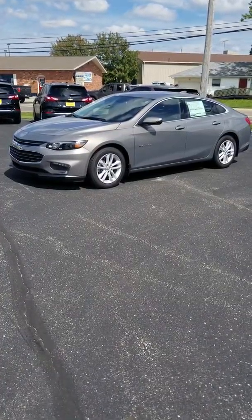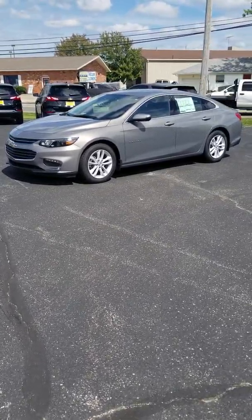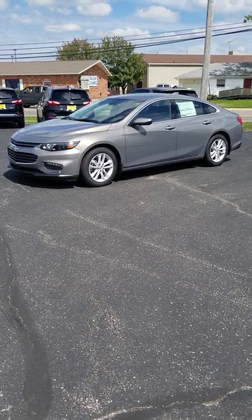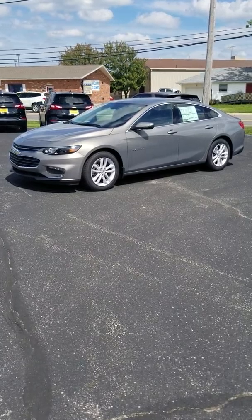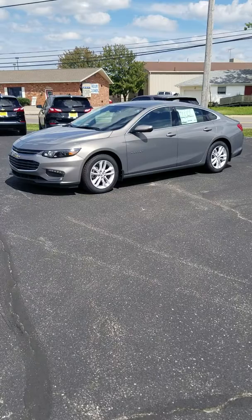So again, just to briefly recap, it's a 2018 Chevy Malibu here at Bill Harris Dealership. This is the LT with the Convenience Package. Remote start, touchscreen radio, a lot of great things, and gas mileage, 5-star safety rating, definitely one of our more popular vehicles. We look forward to seeing you soon.